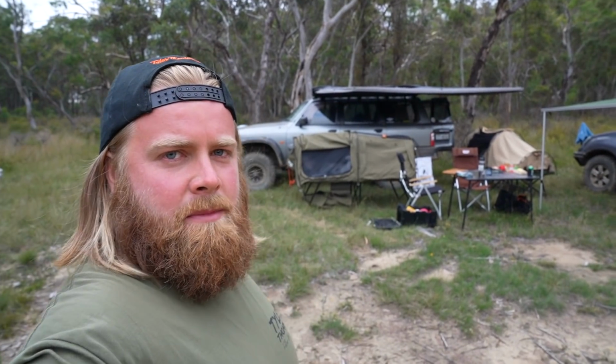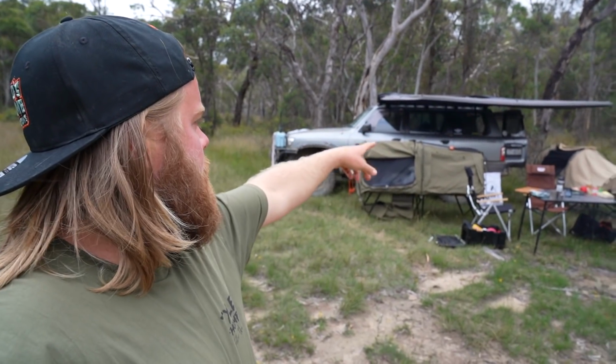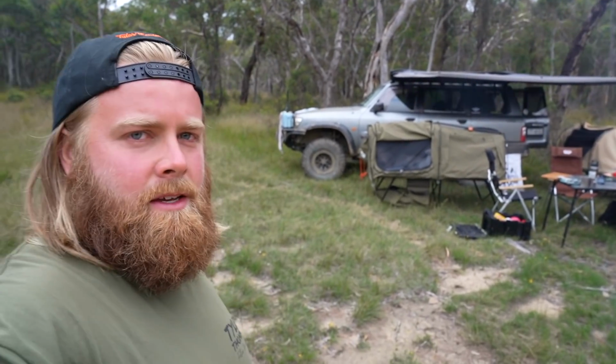That's our camp just about all set up. Dad's got his awning up and I got mine over there too. Got our swags on our stretchers. Dad hasn't set his bed up yet, but we've just been sort of relaxing here by the fire.